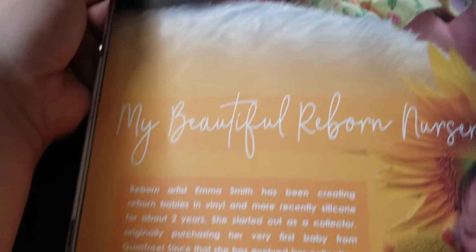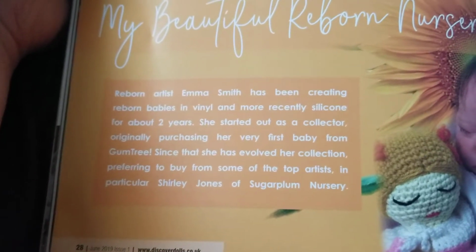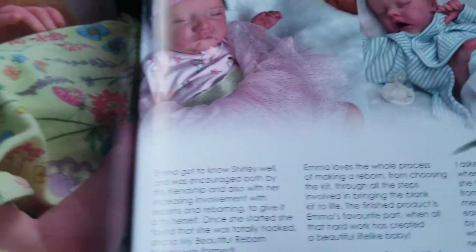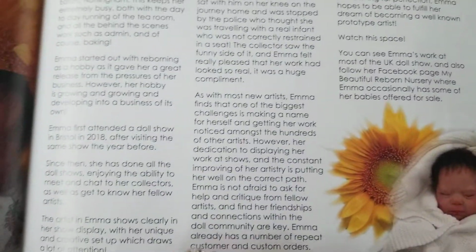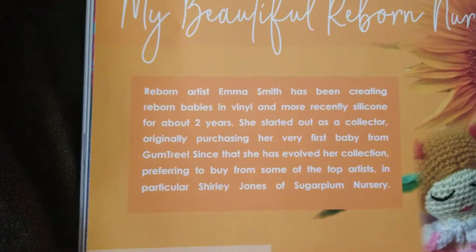This is the introduction to My Beautiful Reborn Nursery with a beautiful baby on the cover or on the front of the article here. And some more for babies. And I guess this is an article for Emma. Let's see if we can. Yep, Emma Smith.